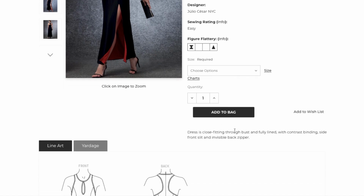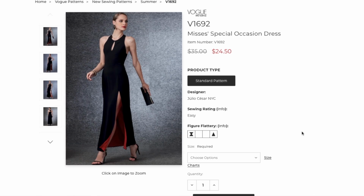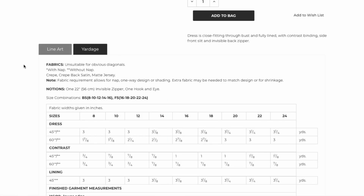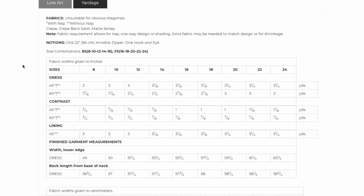Dress is close fitting through bust and fully lined with contrast binding, side front slit, and invisible back zipper. Crepe back satin and matte jersey. Invisible zipper, hook and eye, 8 to 16, 16 to 24.